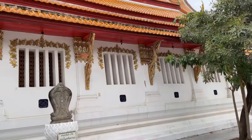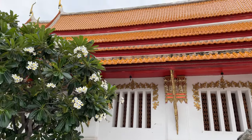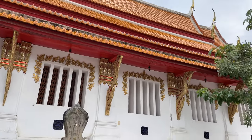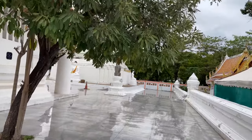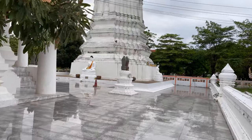So this is the outside of the main prayer hall, which is pretty cool. It's a nice building for sure. Still in good shape. They got all this marble tile down here toward you when you walk around, but it gets pretty hot. It's cloudy today and it's still really hot. And then this is what I came here to see.